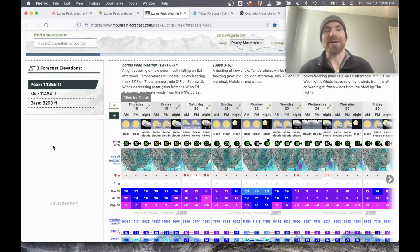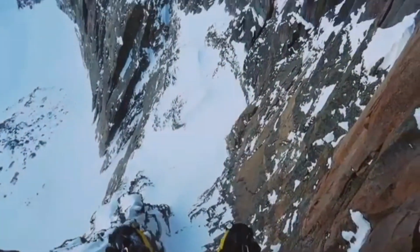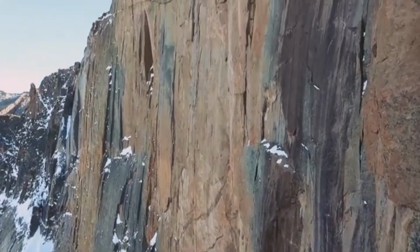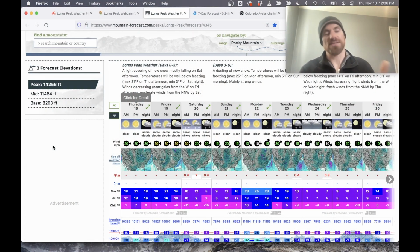Also think about footwear. I'm not going to bring my summer trail runners, but I do have a great pair of winter trail runners, and I know how to kind of get the most warmth out of those shoes. So I should be okay with just those. Mountain Forecast also shows the temperatures and winds at where it thinks it's going to be at different elevations.